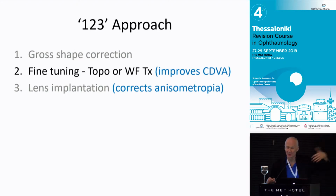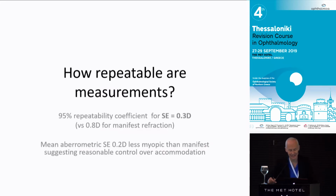So if it's a big gross shape adjustment, you've got things like wedge excisions, you've got ring implants, you've got keratoplasty, all these ways of really doing a big shape reboot to the cornea. Having done that, you've got your fine tuning, and that's what the lasers do, okay, small adjustments. And then you can correct the lower orders, in other words, people's residual spectacle prescription once the spectacle corrected visual acuity is good, using other techniques like add-on lenses.